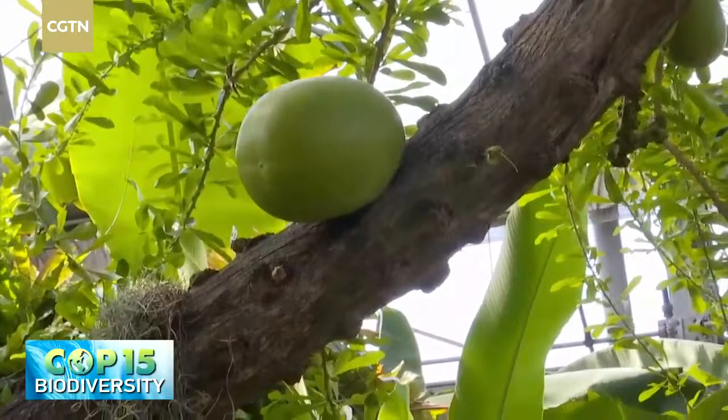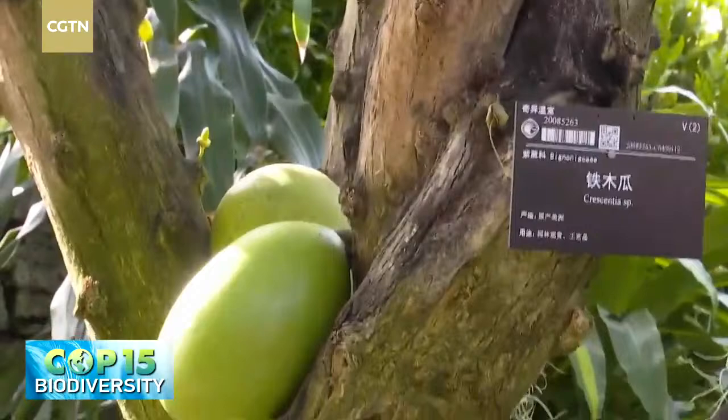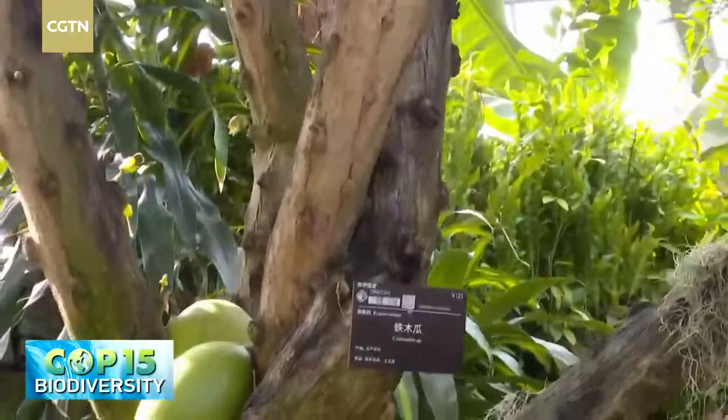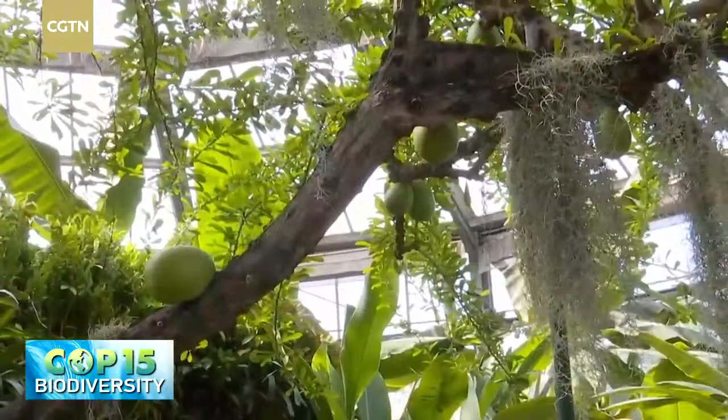And that one has a round fruit. The common name is iron watermelon. Yes, iron watermelon. It is pretty unusual to see flowers growing from the stem. And the flower opens at night. Oh, it needs pollination to help them form the fruit.